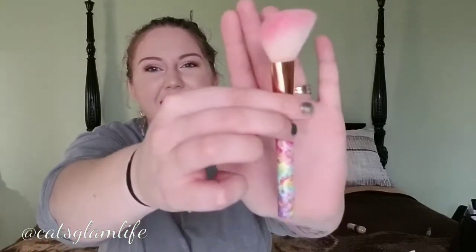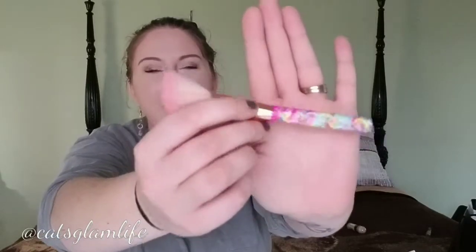But this brush was given to me by Ipsy, and I'm looking for a brand name now and I can't see it, so I apologize. No, I found it. I lied. Okay, so this is by Glamour Dolls, and it was their Lisa Frank edition blush brush. It's really cute. I remember when Lisa Frank came out, it was a really big deal. So it's kind of like a trip down memory lane, but would I ever buy this brush? No.